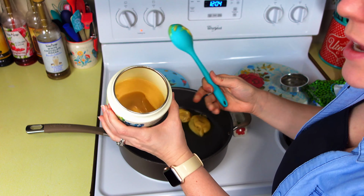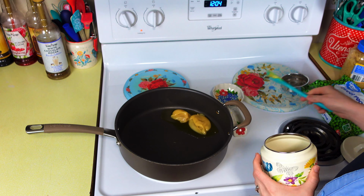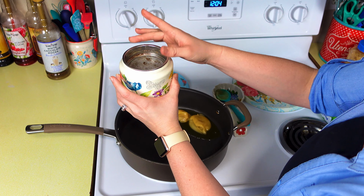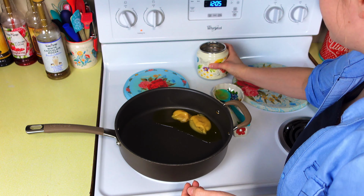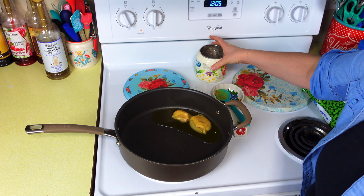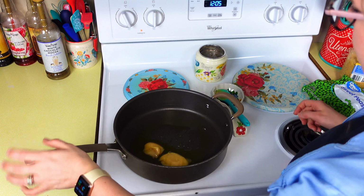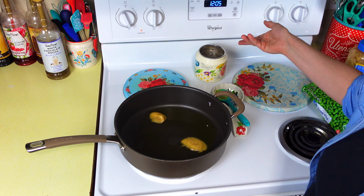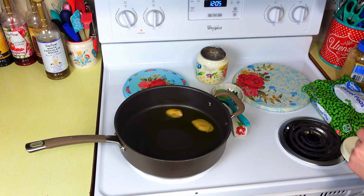Guys, if you do not have one of these, this is awesome. It has a strainer that goes with it. It just goes on top like that. This is so handy. I love this thing. I got it for Christmas, but you can find it at Walmart. It's super cheap. I think it was like $8. I used to use a coffee can, but now I just use this, and it's so handy.